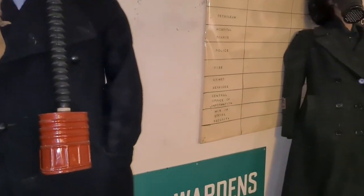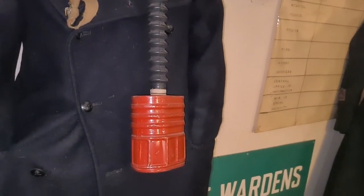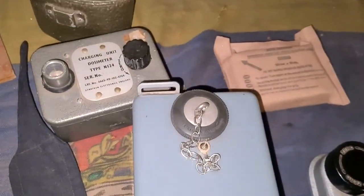Oh, look. Oh, that's crazy. Look, floppy disk. Yeah. Christ, floppy disk. My niece and I just found floppy disks. You remember them as well? They've got everything in here, blast from the past, haven't they? First aid kit.